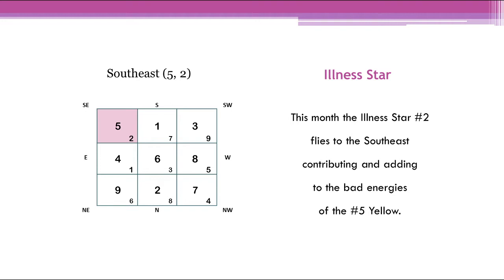And the overall luck of this sector is pretty weak, so those residing here should be a little bit more careful, should avoid making important decisions this month, especially if you're working from this sector, and probably lie low in some of your activities. Maybe wait out this month, and maybe next month will be a much better month.